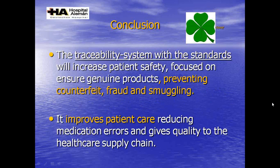The traceability system with the standards will increase patient safety, no doubt of this, focused on ensuring genuine products, preventing counterfeit, fraud and smuggling. We all think that it's a huge benefit to patient safety. It improves patient care, reducing medical errors, and gives quality to the healthcare supply chain. I think that, as I said before, efficient recall is possible every day.